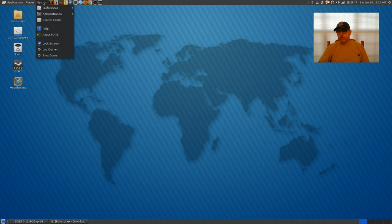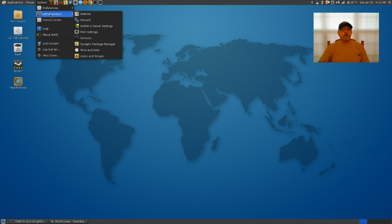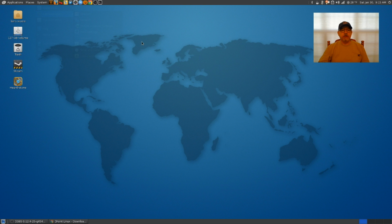Going from stable to testing, this is the process that I recommend. Go to administration and pull up Synaptic. The first thing you're going to do when you finish your install, if you plan on switching from stable to testing, is do not run an upgrade. Just do the install and leave it alone. Only install what you need, like getting the internet working. Don't run apt-get update, don't run apt-get upgrade.